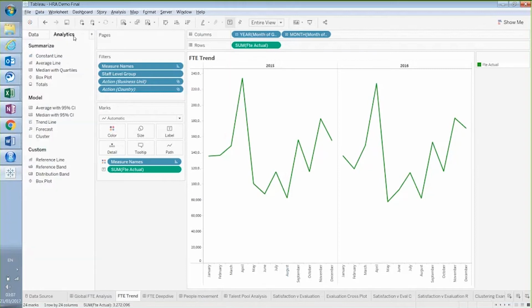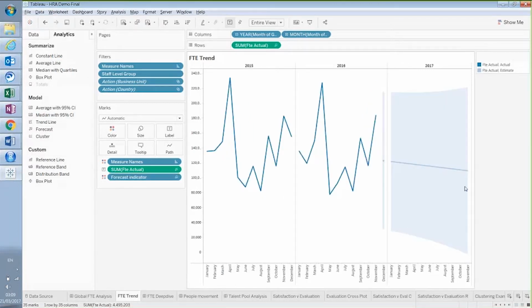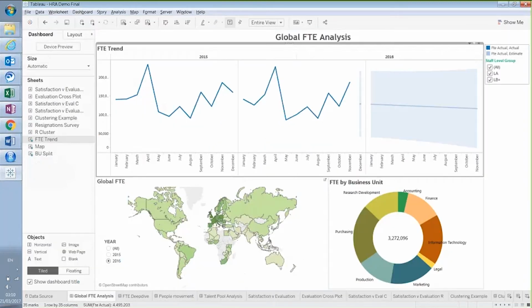So here's the Analytics tab, and we track this forecast onto the trend chart. When it comes up, we would see the forecasted FTE for the next 1 year, and this could be used in future to see how our actuals turned out to be against the forecast as well. So what you see here is the forecast that Tableau has come up with, and going back to the main dashboard, yes, it's included for 2017 now.